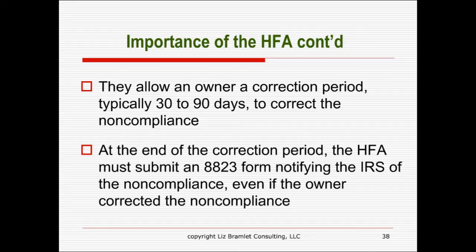So the investor will not put the final bit of their money into your project until they know for sure that all of those units started producing credits during year 1 and that they didn't become 2/3 rule units because you made mistakes in how you qualified any of your residents.